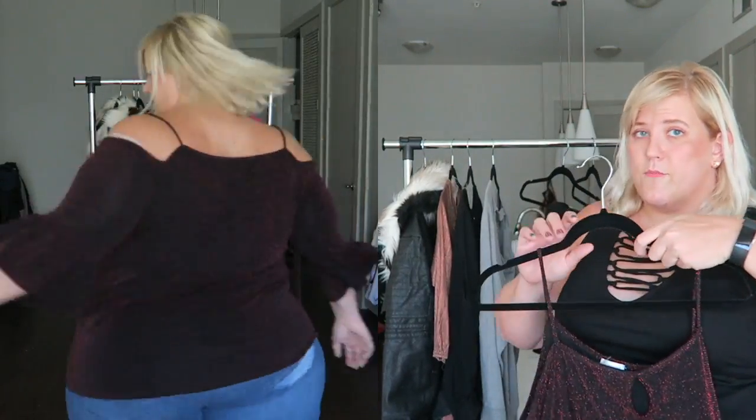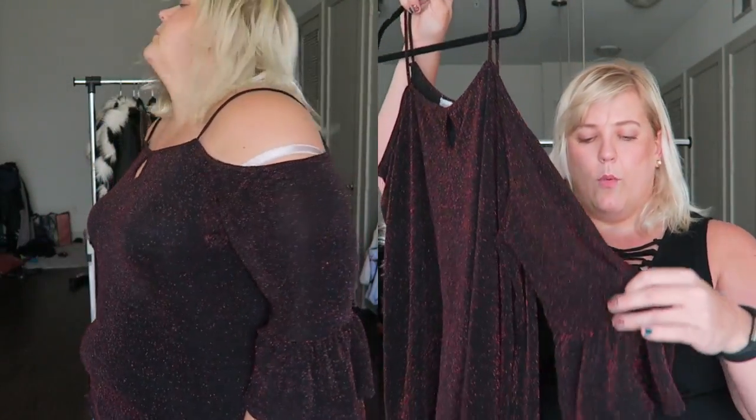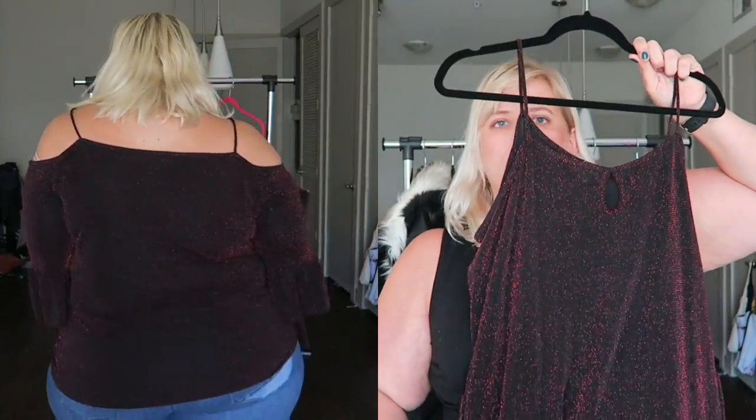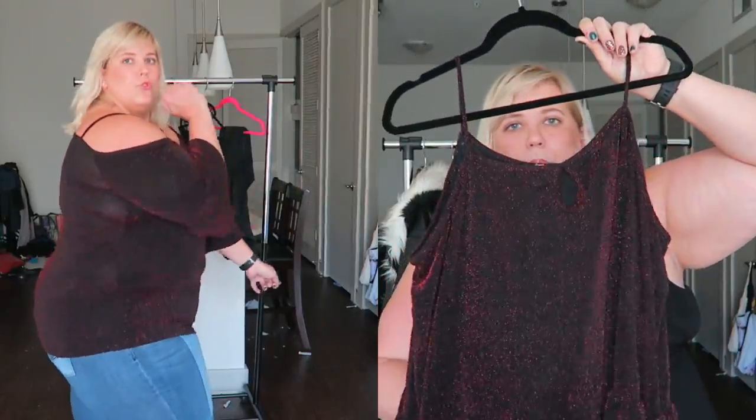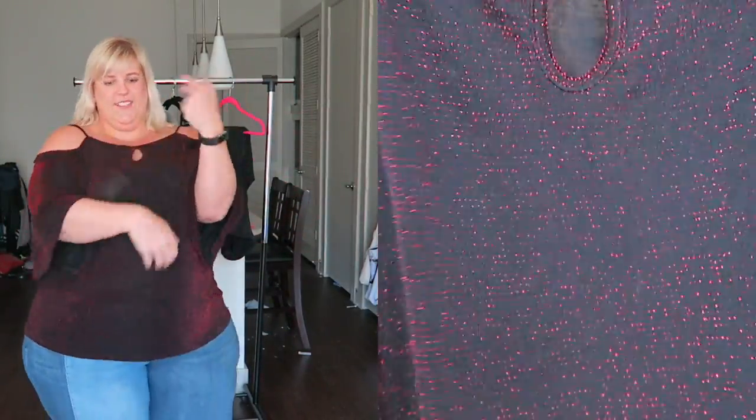Next, we have another item from Avenue, and I've actually already worn it. I know I love it. It is an off the shoulder, again, talking about exposing the shoulder versus the arm slit for me, because that's a style thing, with a nice bell sleeve at the elbow. And it's a longer cut shirt, which I like. And it has this nice red sparkle weave on a black finish. So if you look up close, ooh, sparkly. That is how the shirt looks.